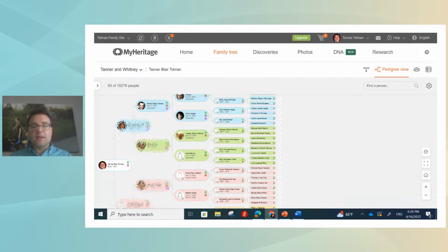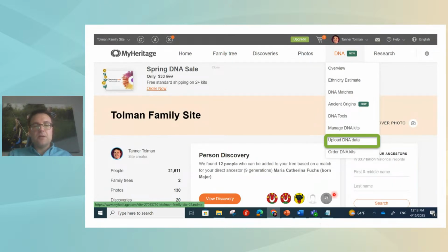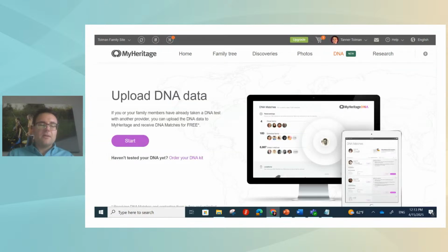Now, once you've done that, you come over and click on DNA, and click on Upload DNA Data. You click the little start button, and then it's going to take you where you fill in your name. When you type in your name, it is going to search for you in your tree. That's why it's easier to upload the tree first, because then it's all just one step. It looks for you as you're uploading, and it automatically links your DNA to the tree for you.